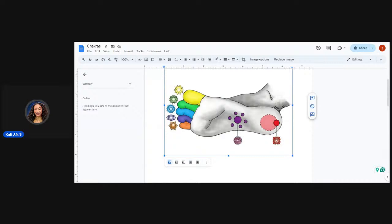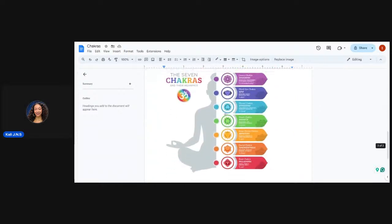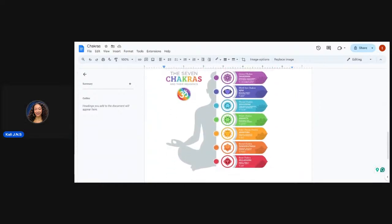Okay. So now we have the fourth toe. That's your Ajna. That's your eye chakra. And let's go back here. Your third eye chakra corresponds to your intuition, your lucidity, meditation, and trust.